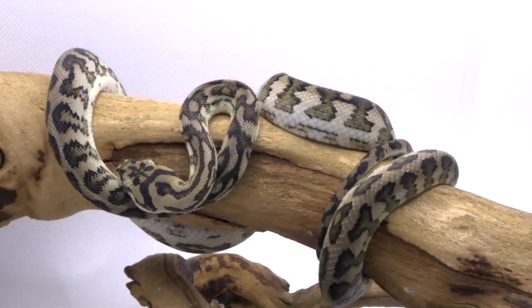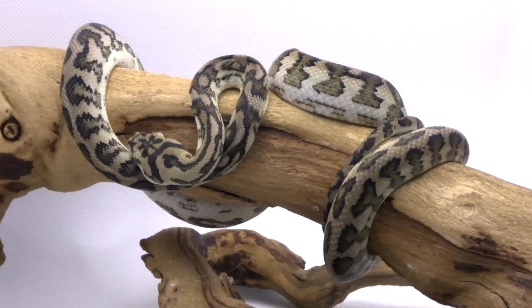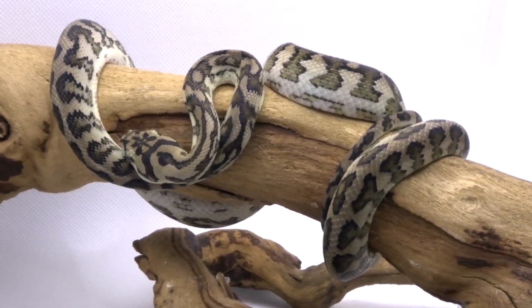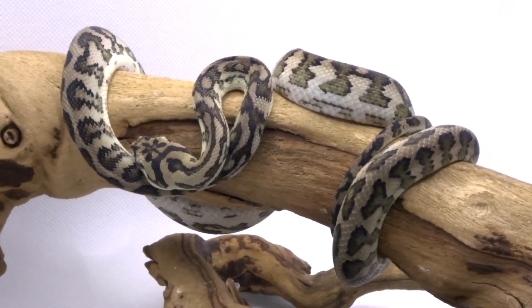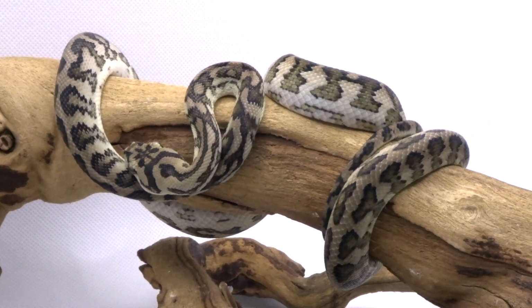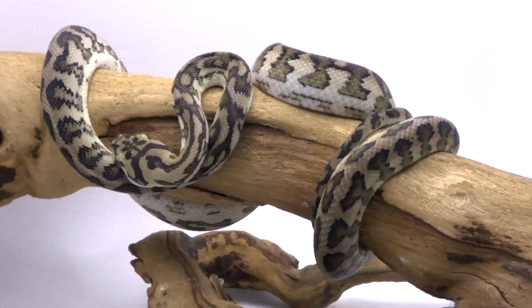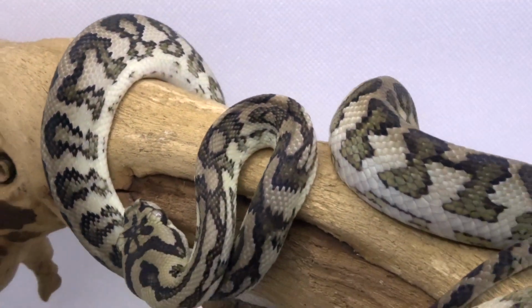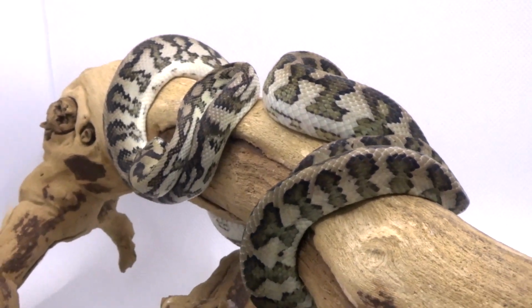These are still considered to be, I guess, the same as Papuans, so if you follow the new reclassification, these would be Morelia spilota variegata. So falling in the same line as Papuan Carpets and Cape Yorks, Darwins, that stuff. So, although clearly very distinct in its natural phenotype, in this sort of jaguar phase, if you will.